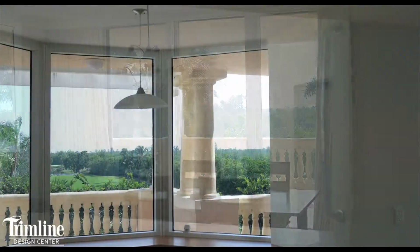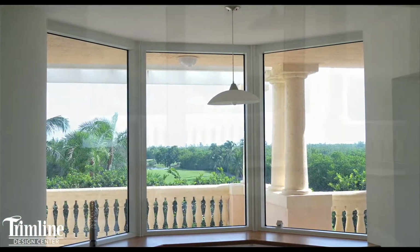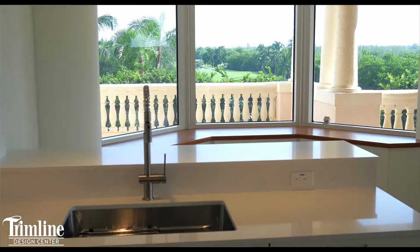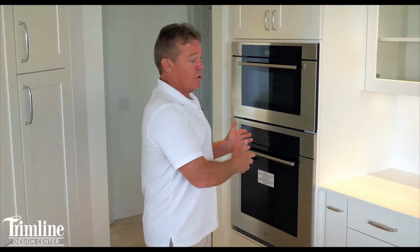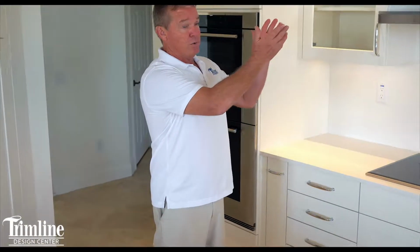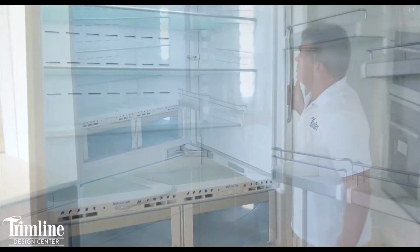local municipality. Our customer, part of their wants in this kitchen was maximize the view, relocate the appliances, and get some newer, more modern appliances. So they got a steam oven, a convection oven, induction cooktop, new recirculating hood, a built-in dishwasher, as well as a built-in refrigerator.